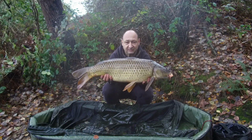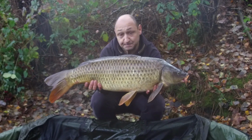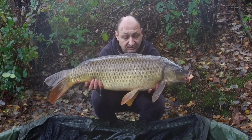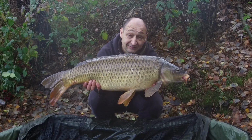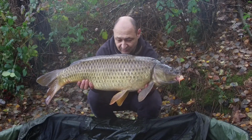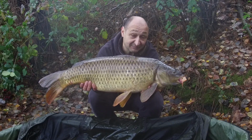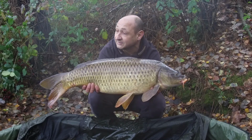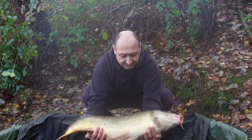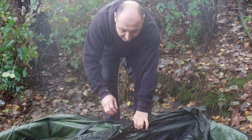That's fine, just a little baby. Lovely fish. Immaculate, one for the future. Definitely a future fish, but for the minute it is December, and like I said, we can't guarantee what's going to take our baits. Thankful it's a take. It could have easily been a 60, so there you go. Well done, Jim. Superb, superb.